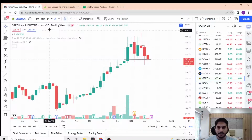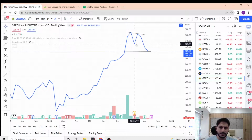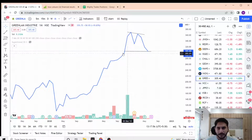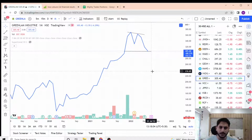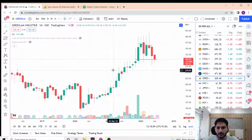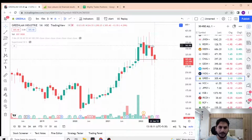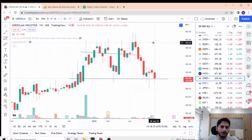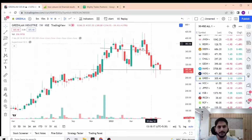Let's switch over to candlesticks again. Okay, so the double top was already broken, this support was broken, and the stock has come back down to its previous support level, which is around this area. But if this is also taken down, then the stock can easily fall to between 270 and 230 levels very, very easily. So better to avoid this stock right now, in my opinion. Any further bullish move will only come if there is a weekly close above 400 rupee levels.